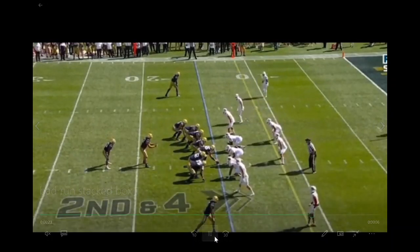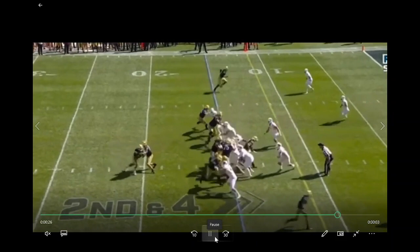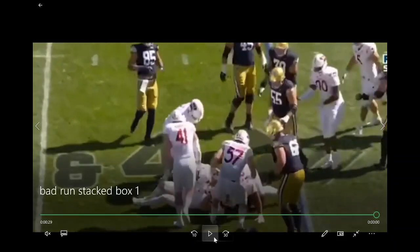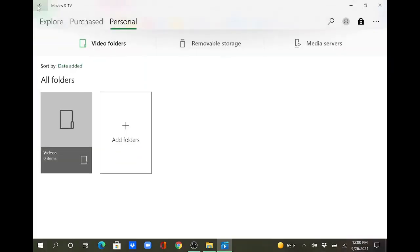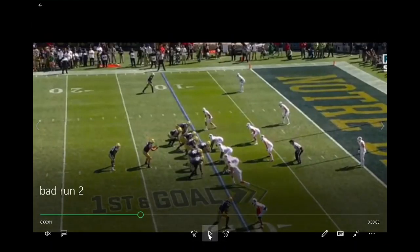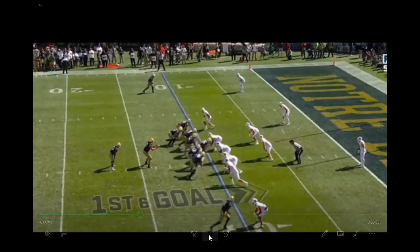So one last time. Just no movement from the offensive line. Nothing. Another bad run real quick. Here it's going to be a stretch play, an outside zone play.